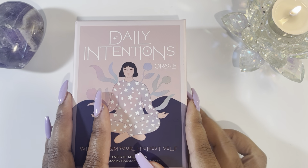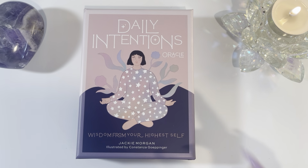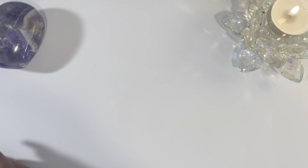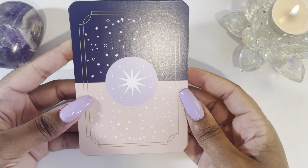Okay, so with that, I went into some self-care, and Daily Intentions Oracle is one that I picked up. I do have the Daily Rituals Oracle as well, so I use that with this. But I really like this. It's beautiful, published by Rockpool. It's beautiful for self-care. And once I got toward the end of February, I've done all the shadow work I felt like I needed to do. I went into self-care. And this is just one that I wanted to use during that time.